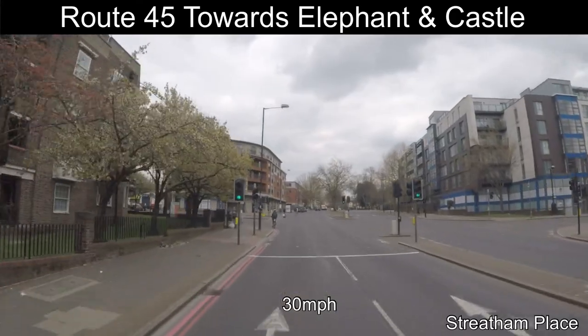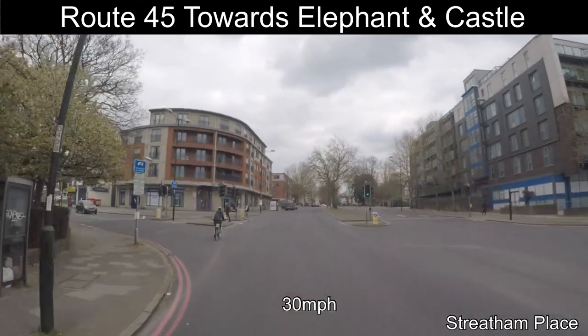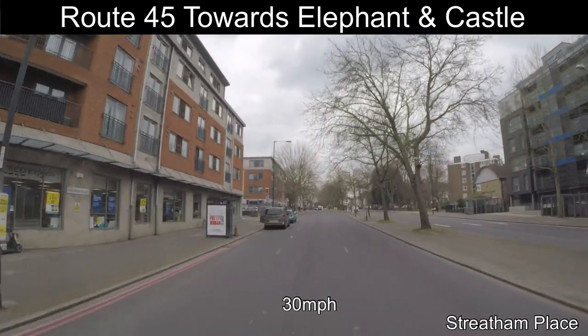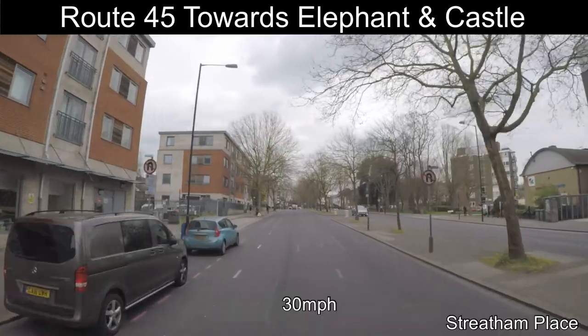Take extra care when passing cyclists. Be aware of parked vehicles when pulling into the left.